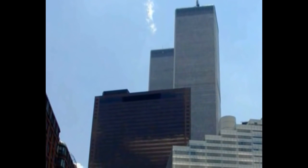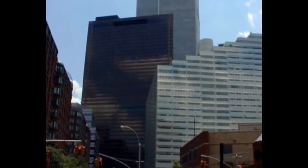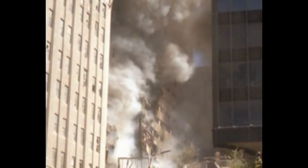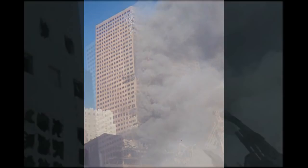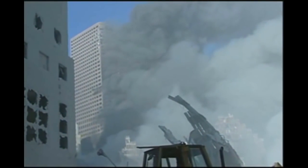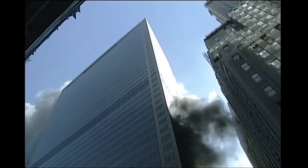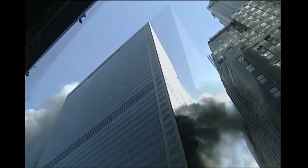Saw the big hubbub going on around Building 7. Walked around it. I saw a hole. I didn't see a hole bad enough to knock a building down, though. Yeah, there was definitely fire in the building, but I didn't hear any creaking, or I didn't hear any indication that it was going to come down.